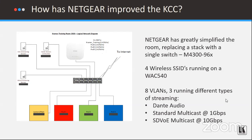But if I just start again, just briefly on this one. We've obviously got one of the M4300 96X switches that Kieran mentioned earlier on, and one of the WAC 540 access points running 4 wireless SSIDs. And then 8 separate VLANs running 3 different types of streaming. So Dante audio, very low latency IP-based audio, standard multicast at 1 gig, and SDVoE multicast at 10 gig.